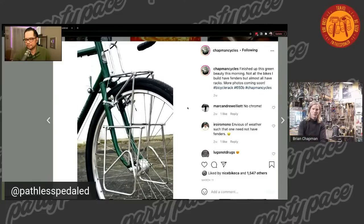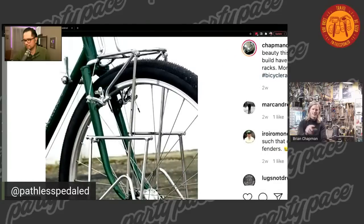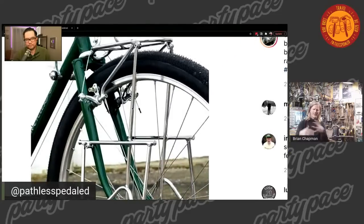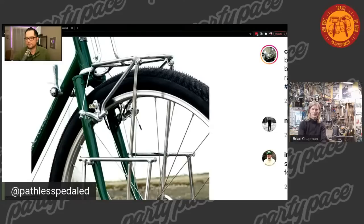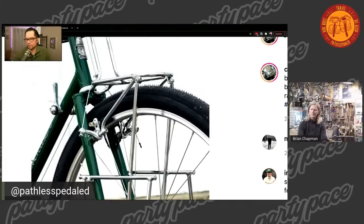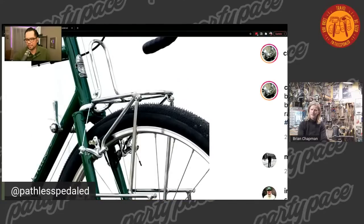So I gotta have the fork and the braze-ons where things are gonna connect. I usually have the rack connect to the cantilever bosses to kind of make things tidy, not to have too many. There's already a lot of braze-ons happening on that fork, but yeah, just to try to keep it as simple as possible.